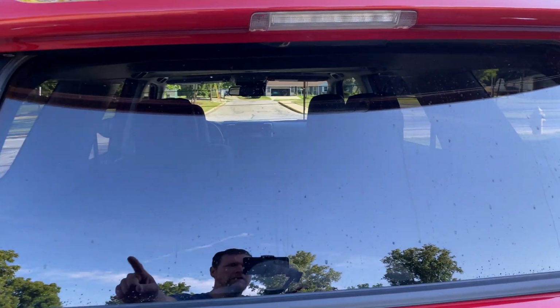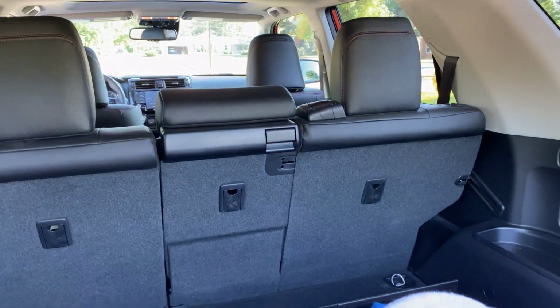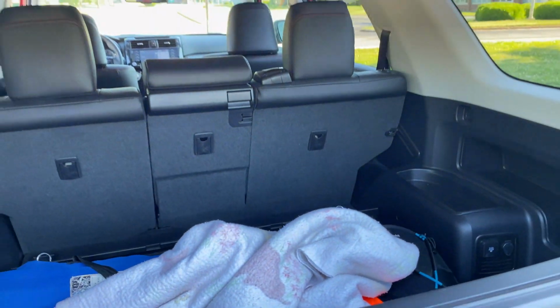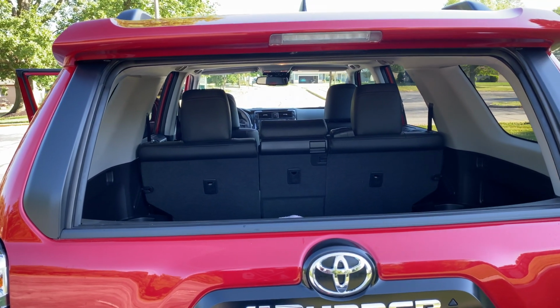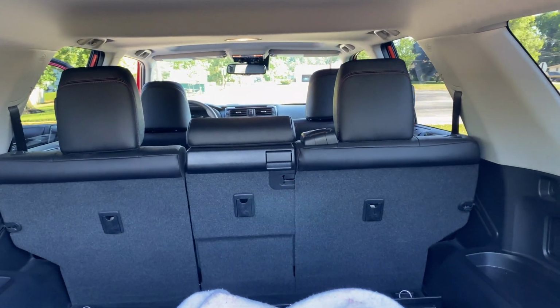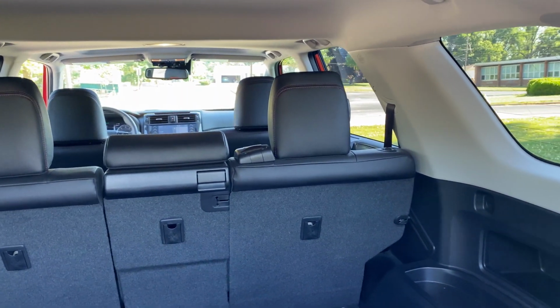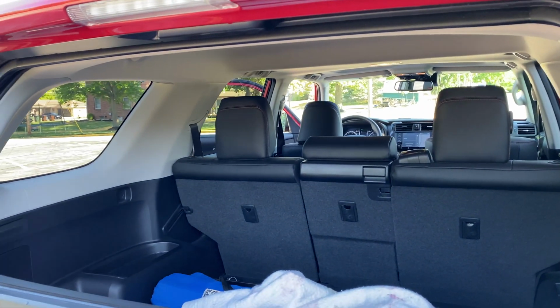Now I'm going to show you one of my favorite features, which is the fact that you can put this down. So here we have full access, so you can reach in and grab something if you want. But what's really great about this is if you're cruising down the highway, you can have this open, you can have the sunroof open, you get tons of air flowing through the cabin. If you're going to be off-roading, this is also a nice way to open that cabin up and really get an open air experience, even though you're not taking a roof or anything like that off.